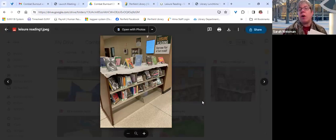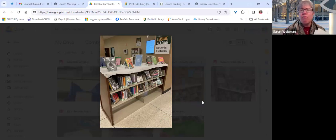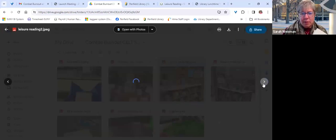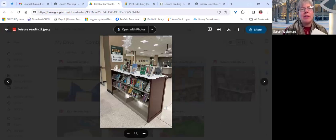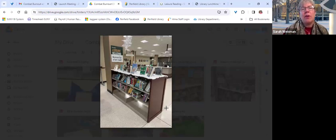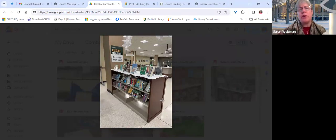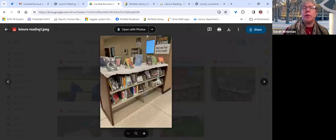So I encourage you to come check these out. We have wonderful, fun displays. Some of our staff are really creative and put these great displays together, just highlighting the titles in a nice way. So we've got leisure reading, borrow for a fun read. This is an ever-changing collection. I actually don't know how often it changes, but it changes frequently. So please come and take a look at those books.